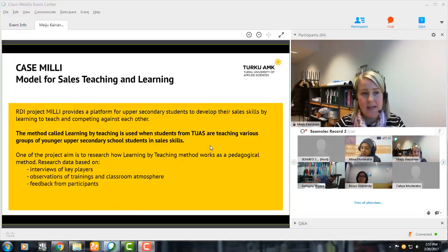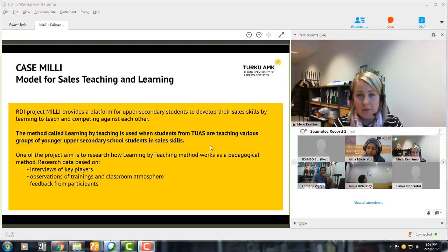And for this presentation, I chose one of our research and development projects, MILLI, where we develop a model for sales, teaching and learning. In this research and development project, we also test and develop this learning by teaching method further. My role in this project is as a pedagogical expert, and I'm researching how this learning by teaching method works as a pedagogical method.